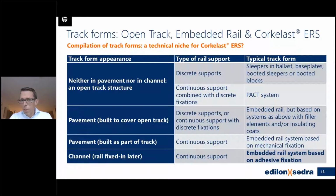Embedded rail is a special type of track form. And in fact, cork-elast embedded rail, the one which is based on adhesive fixation, is located in a technical niche of all track forms that you may know. The track form embedded rail is in the very right-hand bottom corner, while most systems are used in open track structures. This overview is based on the European standard for testing rail fastening systems, in which discrete supports and continuous supports are discriminated. In discrete supports, we know sleeper supports, booted sleepers, base plates, etc. that you will see in ballasted and non-ballasted track systems.